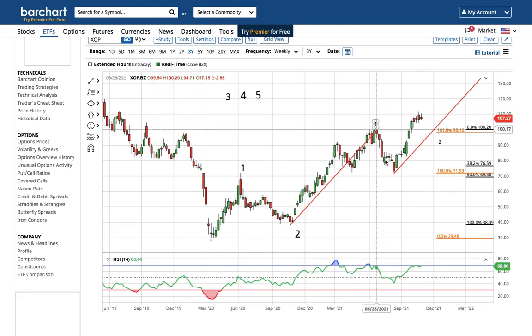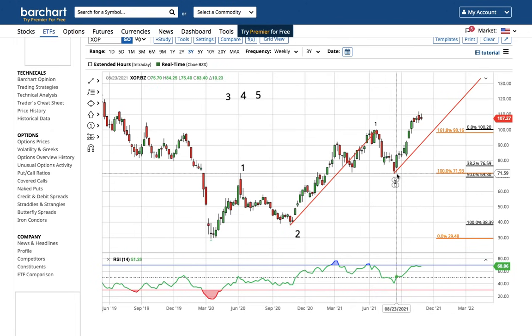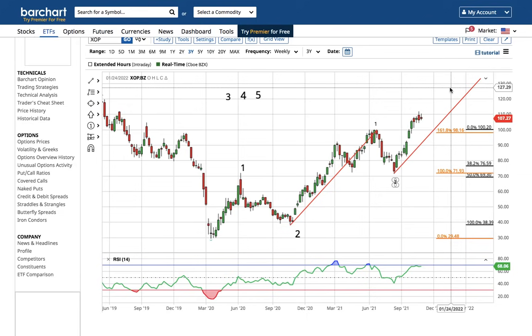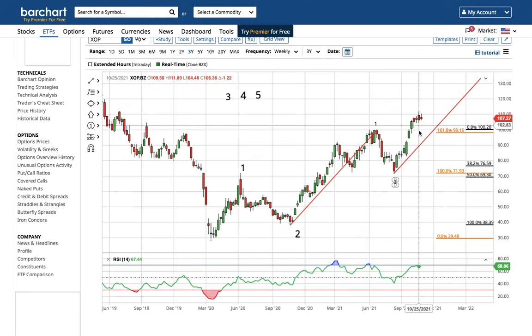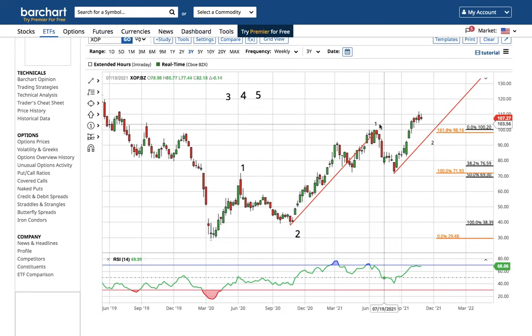If we go past 133, let's say we wake up and XOP's at 135, 137, then everything that I said about ExxonMobil is too conservative. And that we're not going to get a generational buying opportunity. That this was the generational buying opportunity, but that's a little aggressive. And I really don't think that I need to take that view.